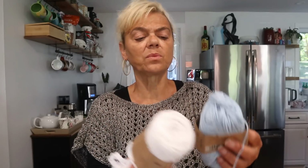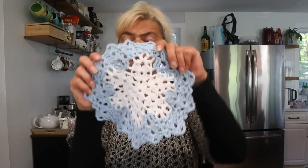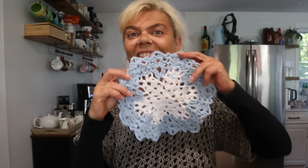Recycled cotton, 100% recycled cotton. In this color is white, and I don't know what this color is, sky. So I use that. I think this one has a lot left, and this one has half. Anyway, it's a good deal. Isn't this adorable? I love it so much.